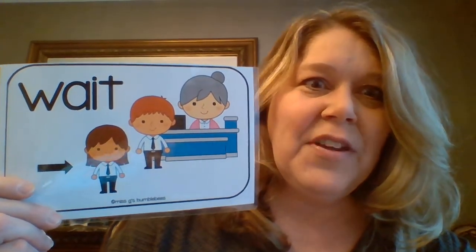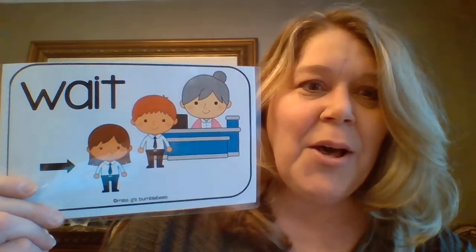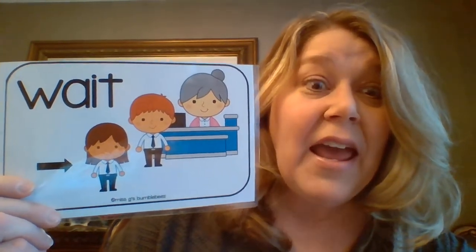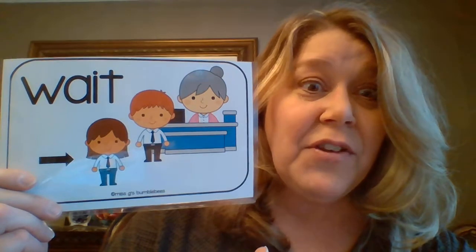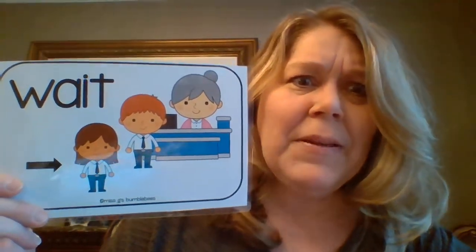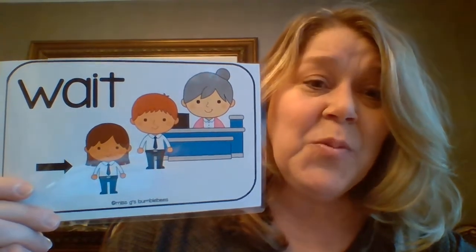Think about how you would feel if you were standing in line, maybe at Kings Island or Coney Island, to go on a ride, and then somebody just walked right up in front of you. How would that make you feel? What would that do to your bucket? It would probably empty it, wouldn't it? So sometimes we need to wait.